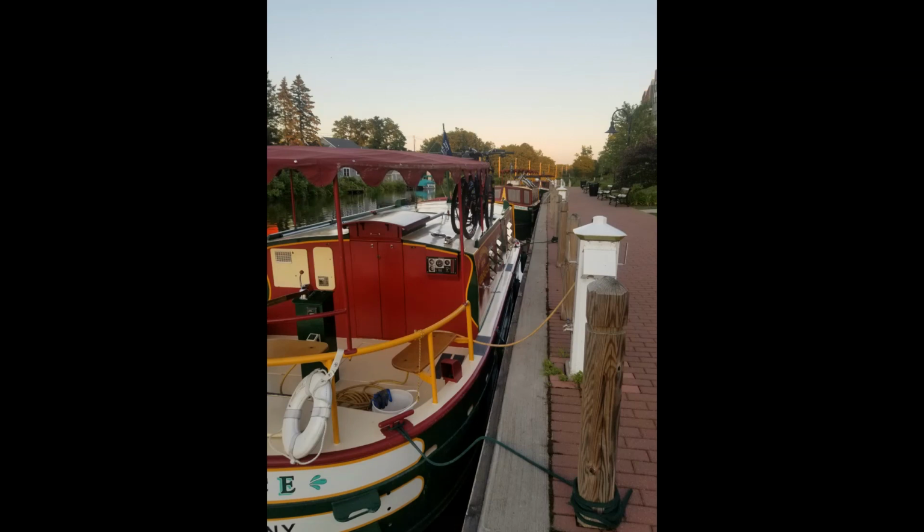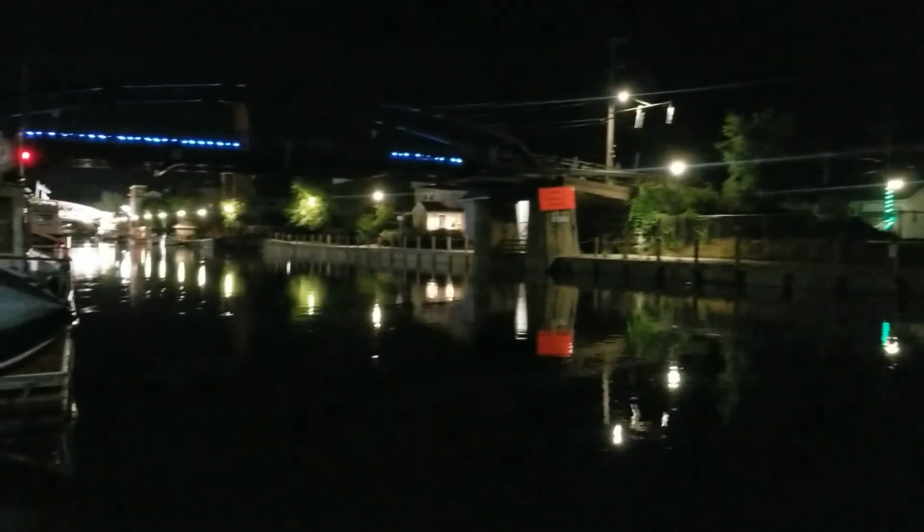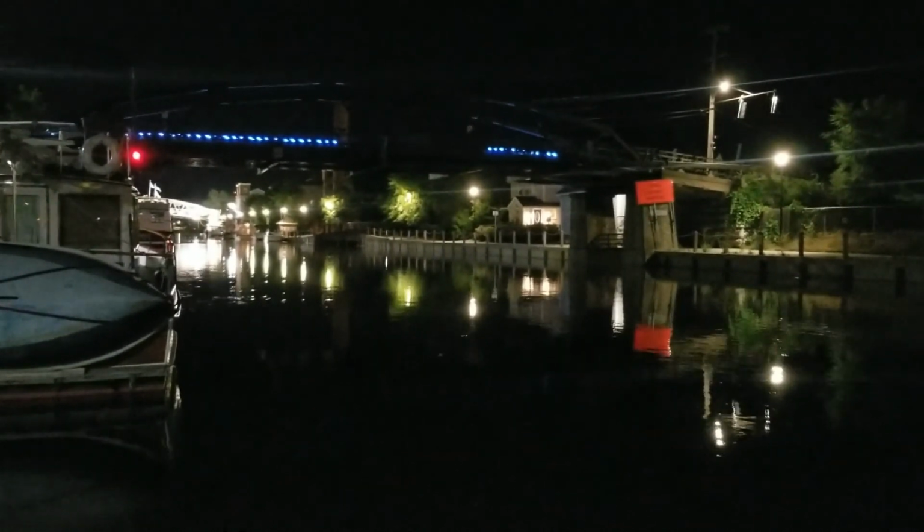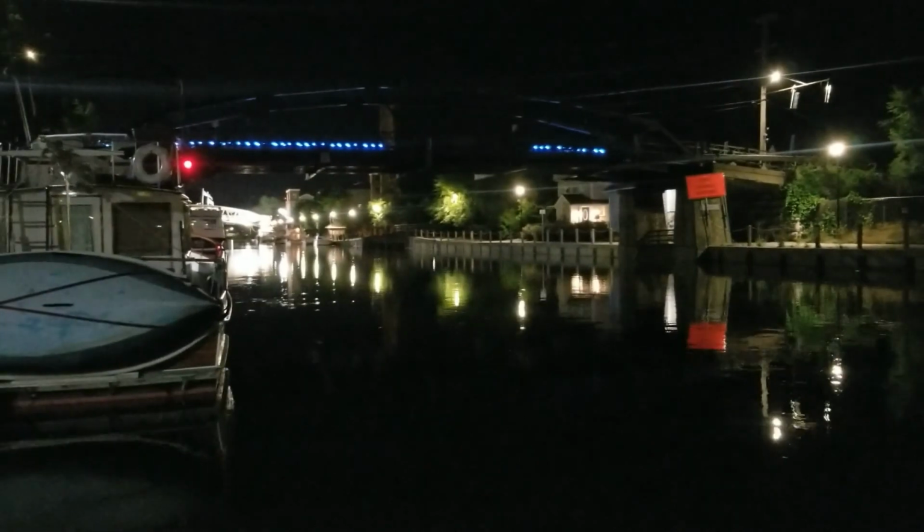We're here on a Friday, and lots of locals bring their boats in for dinner. Earlier there was so much hustle and bustle, but now all you can hear is the occasional car crossing the bridge. It's going to be a quiet final night.